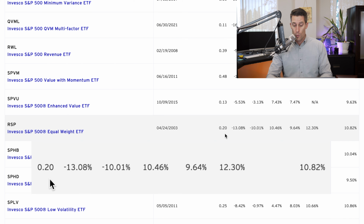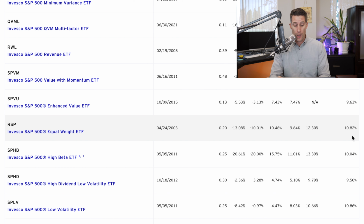And now, when I know that this fund's been around since 2003, and I look at since inception, this fund has averaged 10.8% per year. Go back to that compound interest calculator, type in 10.8%, and see what kind of returns you get. Now we're starting to talk about having an account that could be valued at over $1 million when you're ready to retire. So this is a great fund.